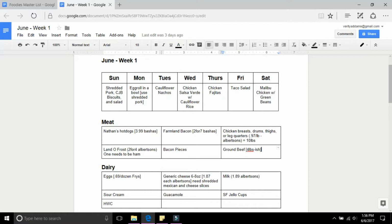As you can see, I'm doing shredded pork, which I did in the slow cooker yesterday, and I'm going to make little sandwiches with the cheddar bacon jalapeno biscuits, and I'm going to link the video to those down below. As for the rest of the week, there's a lot of chicken, and just a couple of days where we're doing ground beef for dinner, because chicken I got on a great sale.